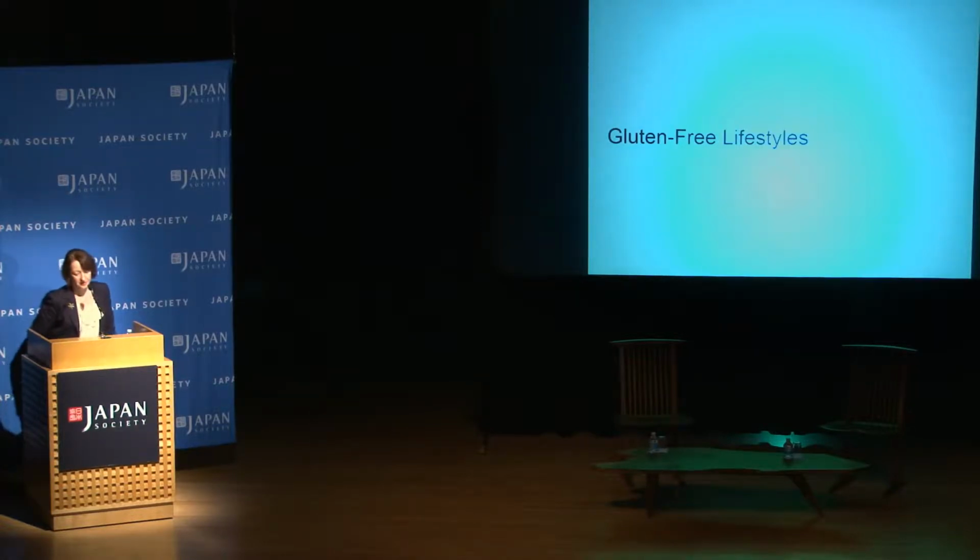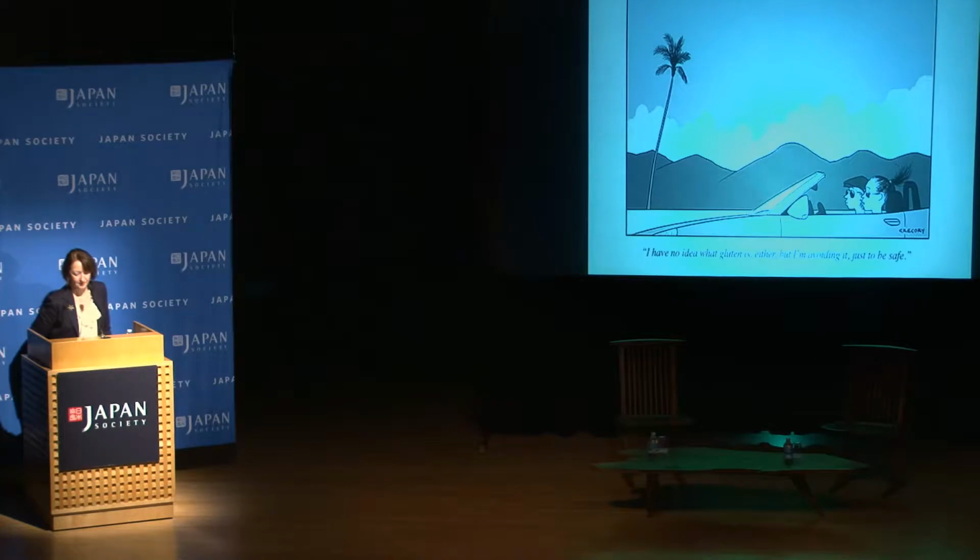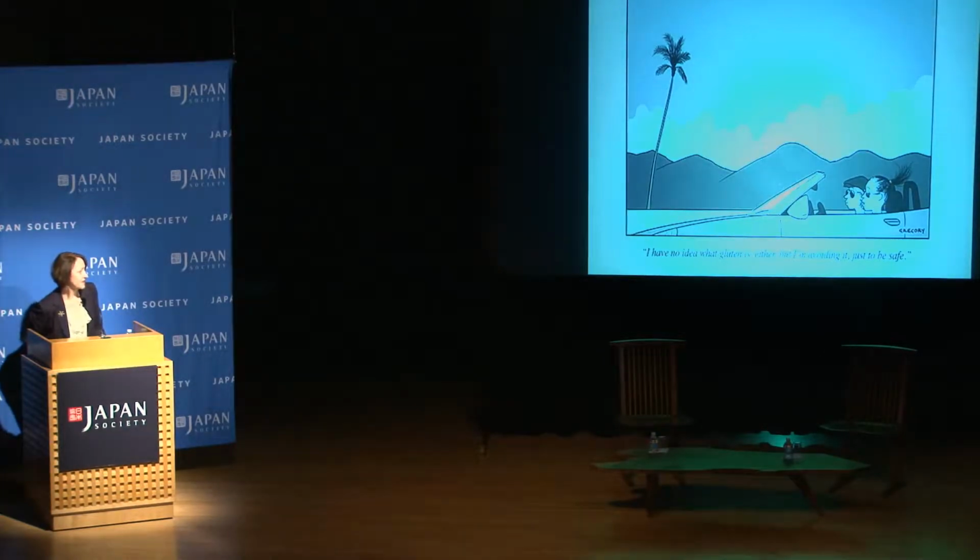I want to spend a little bit of time, though, talking about gluten-free lifestyles. So there are many people today that feel it's important to follow a gluten-free diet. And who are those people, and is it important? This is one of my favorite cartoons. I don't know if you can read it, so I'll read it to you. It says, "I have no idea what gluten is either, but I'm avoiding it just to be safe."